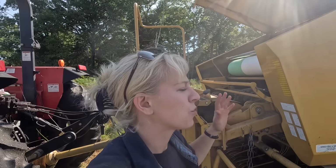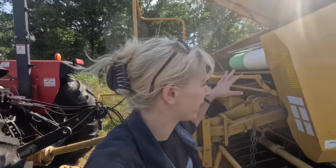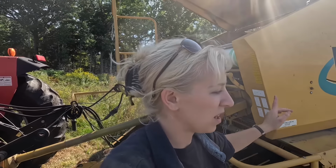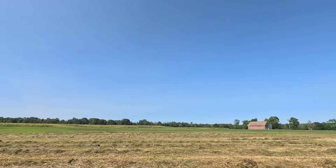Really just yesterday. It screwed up the first bale, but it almost always does that from when you change the wrap over. It did good after that, it probably did 45 bales. And then this yesterday, of course, happened, and that was the whole thing. So hopefully it keeps working.